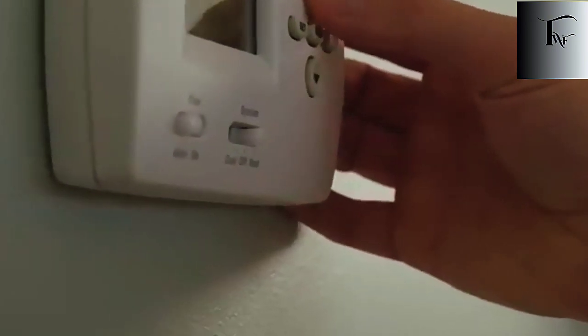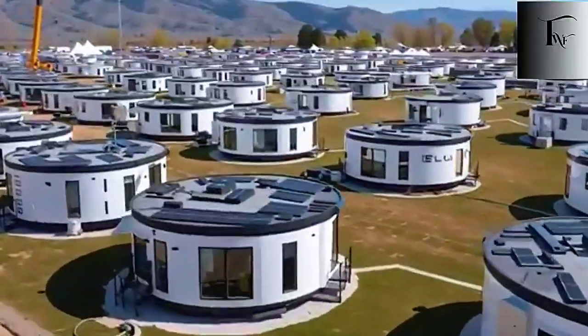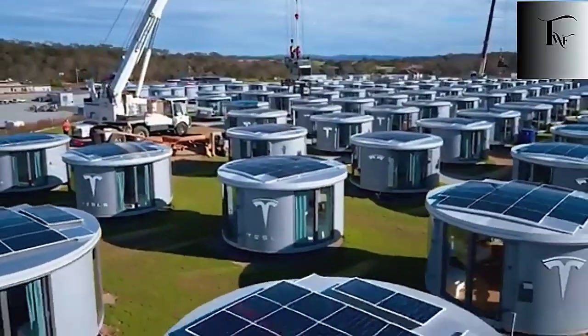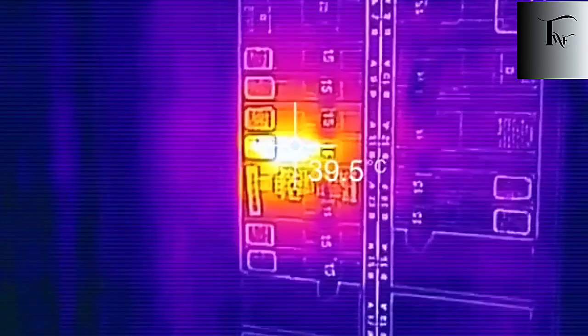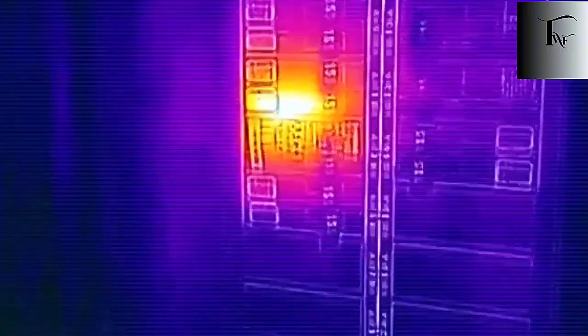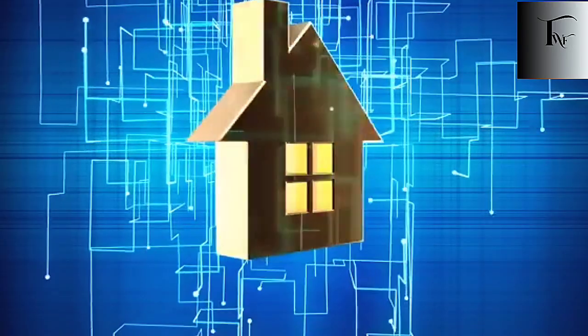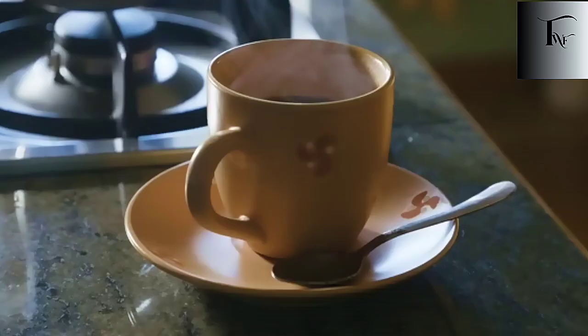Here's how. Each Tesla smart home comes equipped with a network of 12 microsensors embedded throughout the walls and ceilings. They're not simple humidity readers. They're predictive monitors adapted from Tesla's automotive sensor suite. Every few seconds, they analyze moisture levels, temperature shifts, and airflow to anticipate where condensation is likely to form.